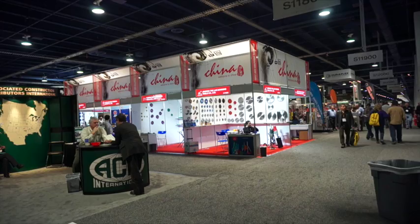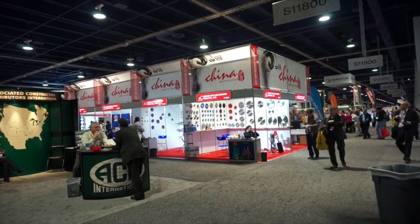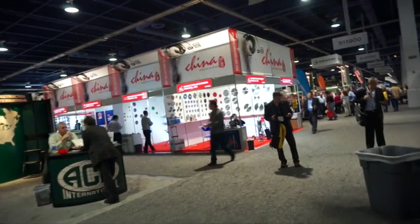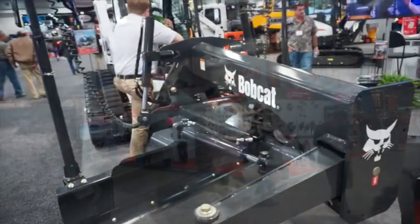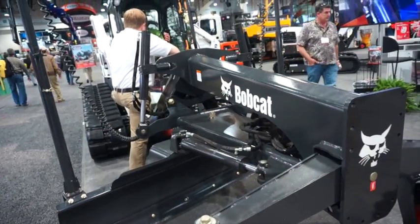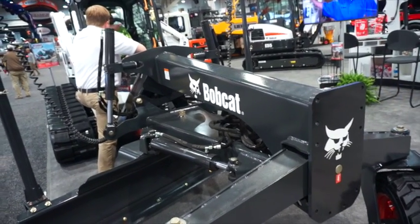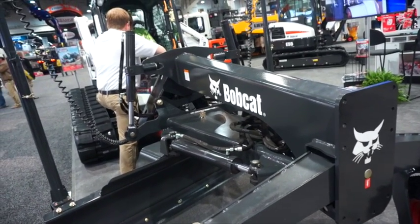Well, guess who's here? China is here, as they are with most of the trade shows and conventions we cover. Whole list of tools made in China. This is the Bobcat exhibit that is in Central Hall, and I asked the gentleman here, is Bobcat a generic name these days, like Kleenex? He said, yes, it is.